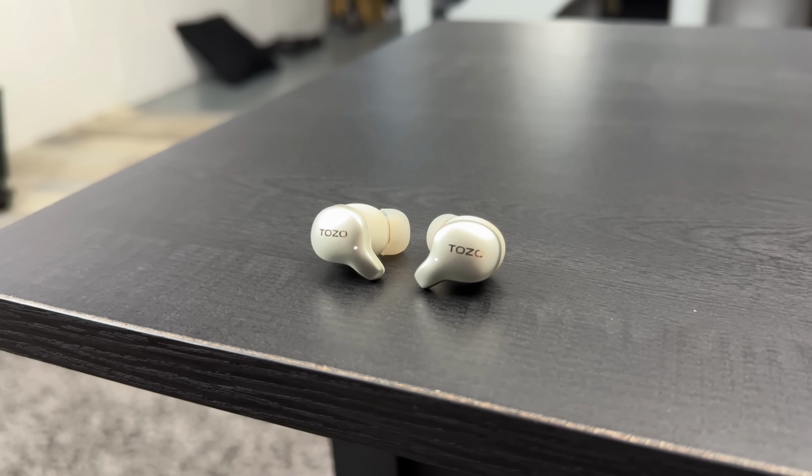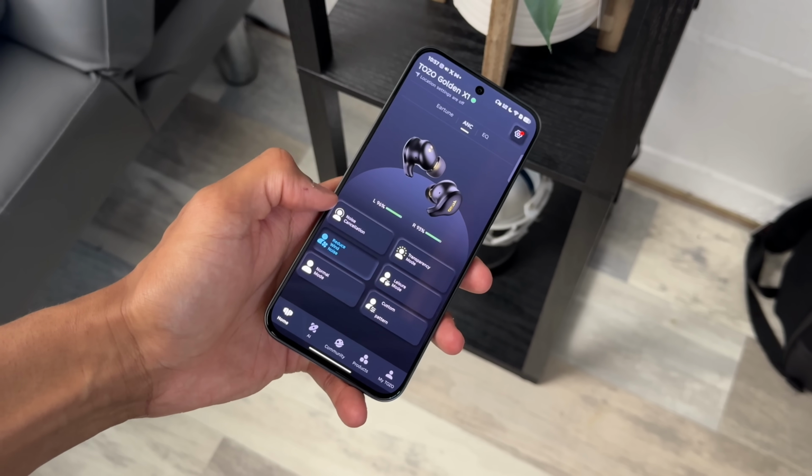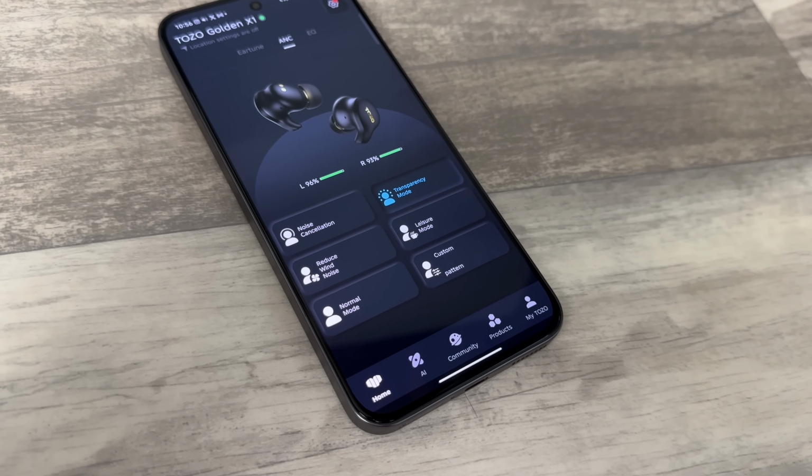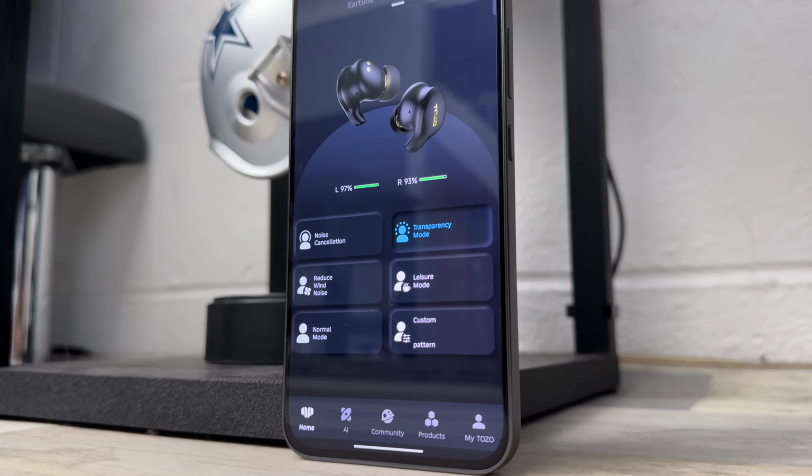Transparency mode is just as important, and here it sounds surprisingly natural. Whenever I'm in bed listening to my videos while my wife is watching TV, I'm able to hear out for her while also enjoying my videos. And there's even a wind noise reduction mode, which saves you during a breezy walk, so no more weird sounds even when I'm taking walks.